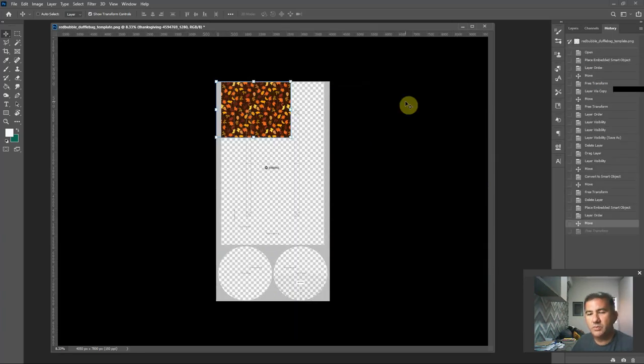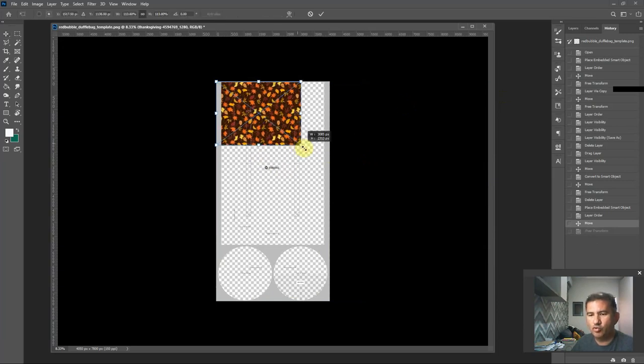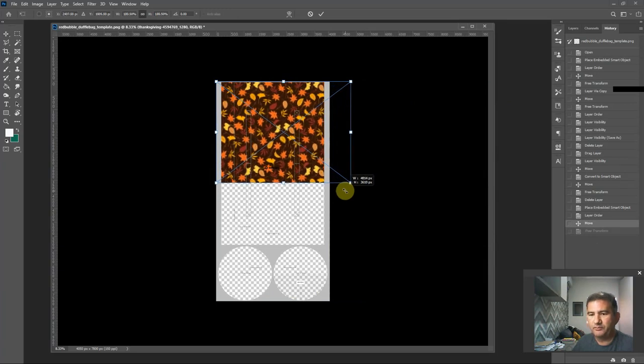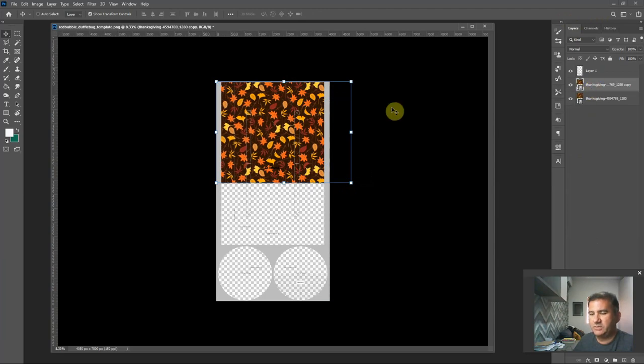So what we can do is go back to the original size of the design once we drag it onto Redbubble. Then we'll press and hold the Shift key, and I'm only going to drag it about halfway across the template. Once I'm happy with that, I'm going to hit Enter to commit, and then Control J on the keyboard to duplicate that layer. As you can see here, it's been duplicated.